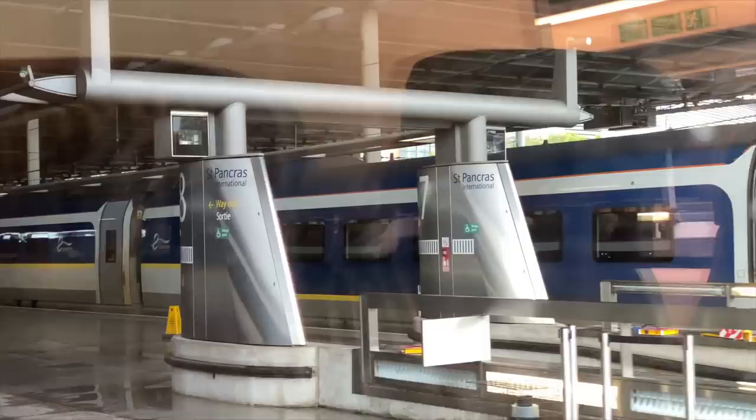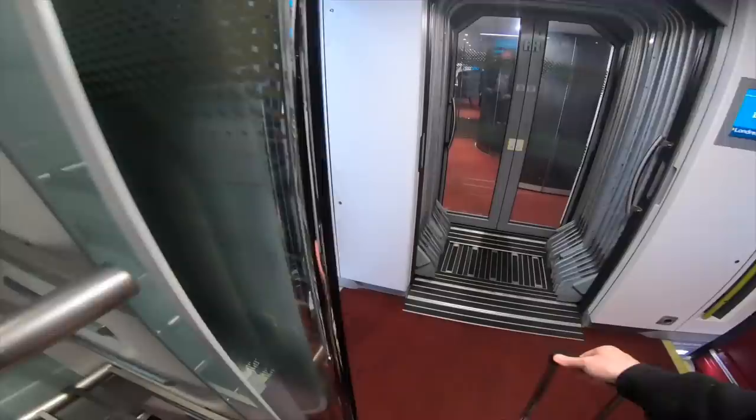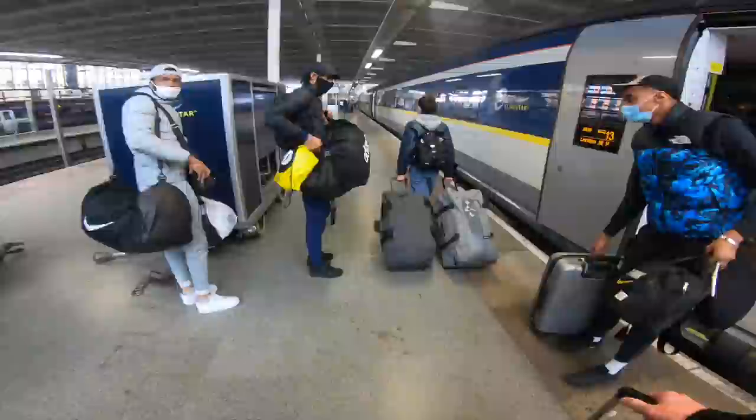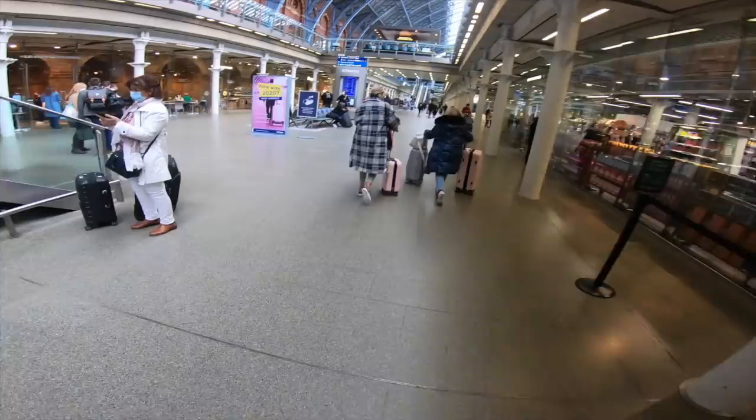We pulled into St Pancras and joined the long line to enter the UK. There's no passport checks or anything at this end, as we've done them all in Paris, and within a few minutes you're in the main concourse at St Pancras with the UK at your fingertips. My ride back to England today cost me £120.